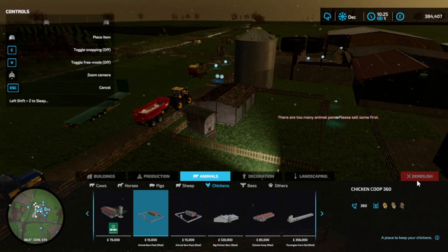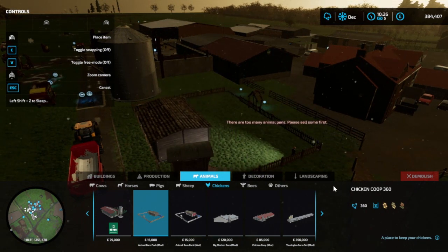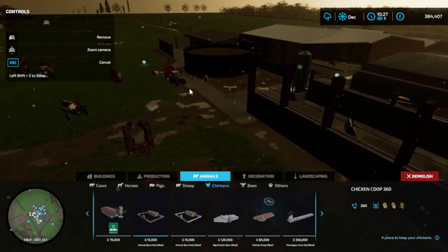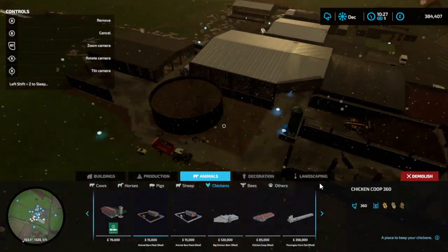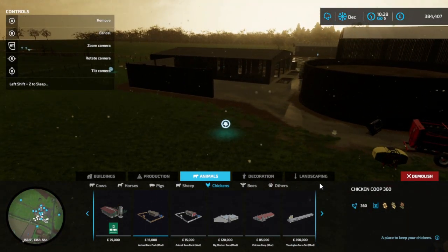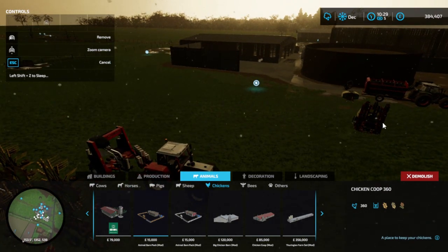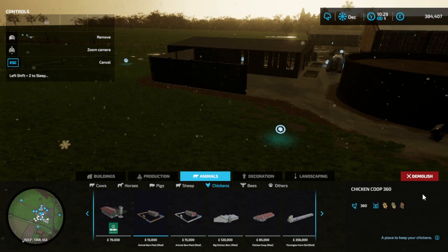There are too many animal pens. Please sell some first. What? We have too many. That's disappointing. So I have to sell animal pens. Apparently. Do I lose my hay then? Doesn't let me remove.